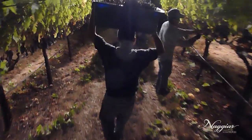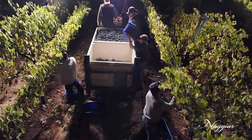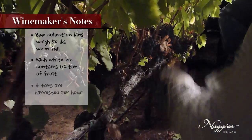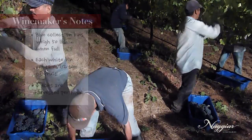The other reason is we ship a lot of grapes to other wineries that have to crush the grapes. The grapes have to be crushed the same day. The sooner the better after you pick them. And so if we're going to crush at 8 o'clock or 9 o'clock today, these grapes, or we ship them to another customer, and they like to get them fresh.